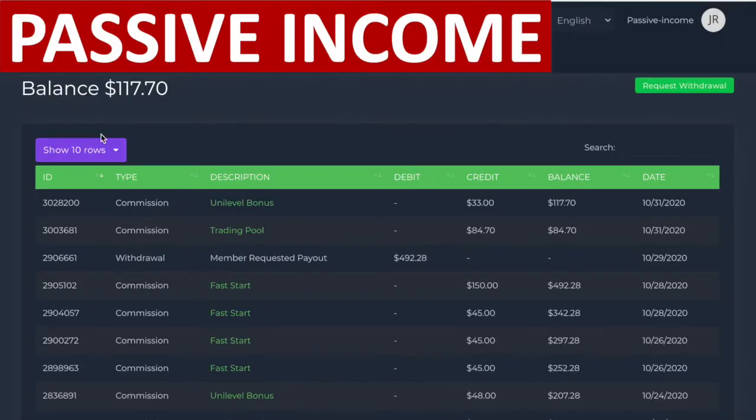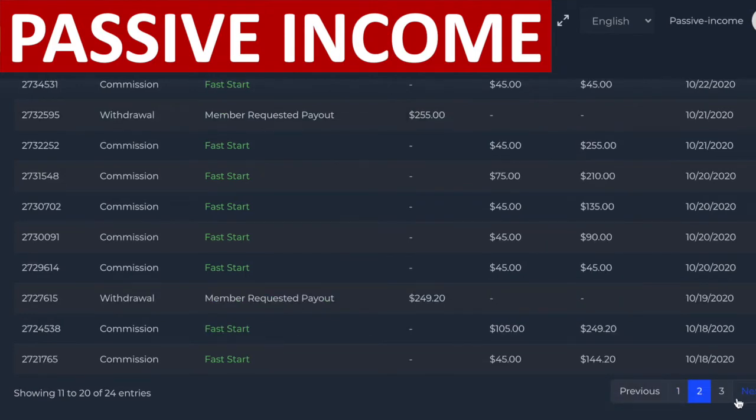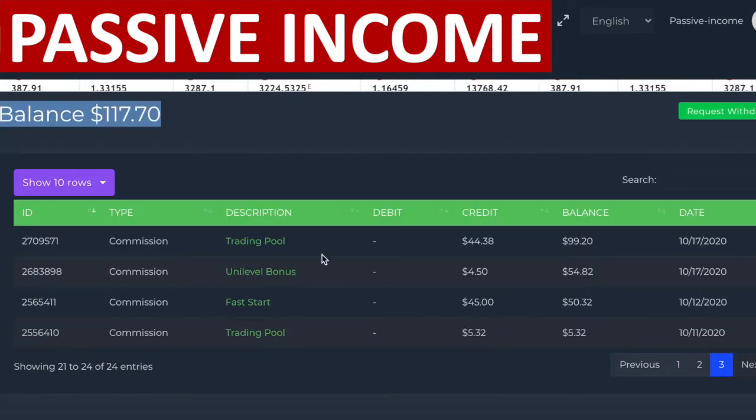So here I am on my statements. You can see I've got this money at the top here ready to withdraw. But what I want to do is go back to when I started. Okay, go on the last page. So I'm on the very last page. And you'll see here the dates. Okay, on the left here's the 11th of the 10th, the 12th of the 10th, and so on.